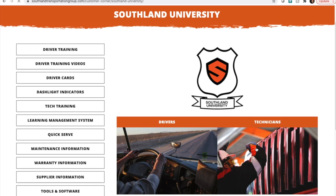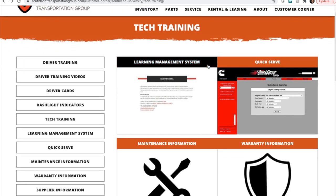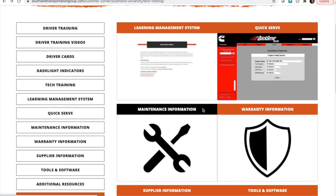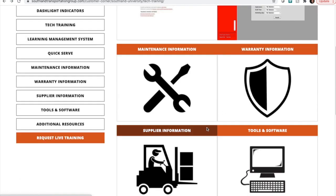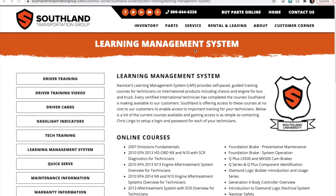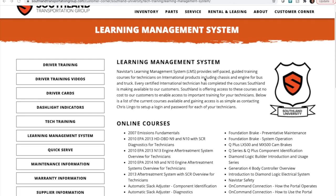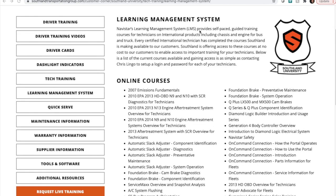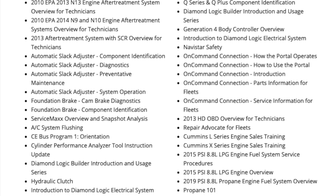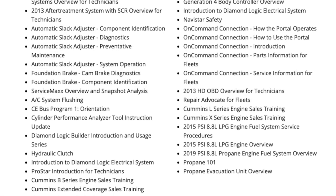Under Technician Training, you will find links to our Learning Management System, Cummins Quick Serve, maintenance information, warranty information, supplier information, tools and software, and additional resources. Navistar's Learning Management System provides self-paced, guided training courses for technicians on International products including chassis and engine for bus and truck. Every certified International technician has completed the courses Southland is making available to our customers.